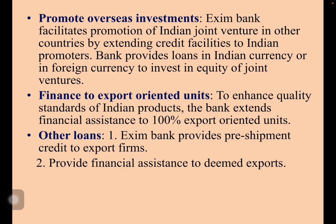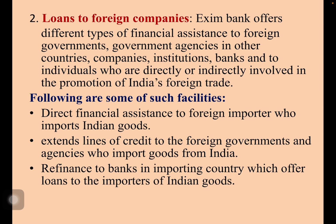Finance to export oriented units. This also you need to understand in detail. I will make another video on 100% export oriented units. For them also it provides finance, and it provides other loans too for pre-shipment credit and deemed exports. All these I will cover in one video.